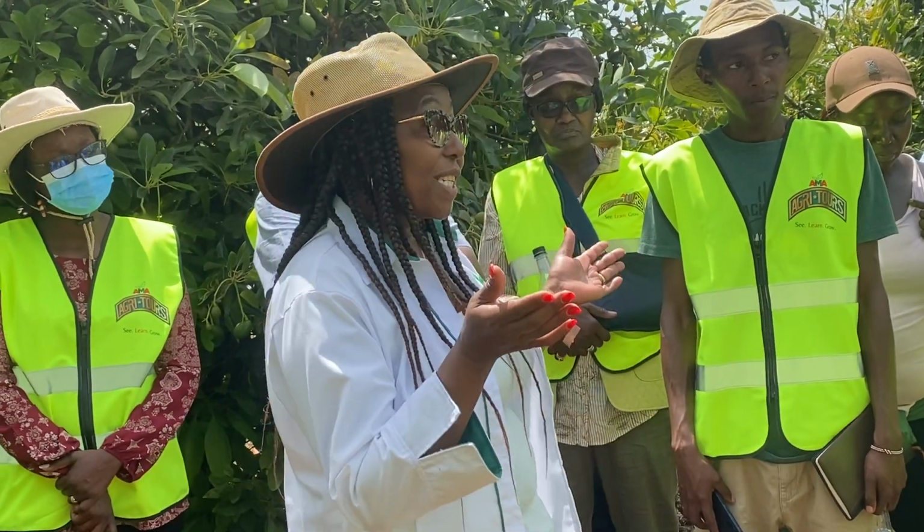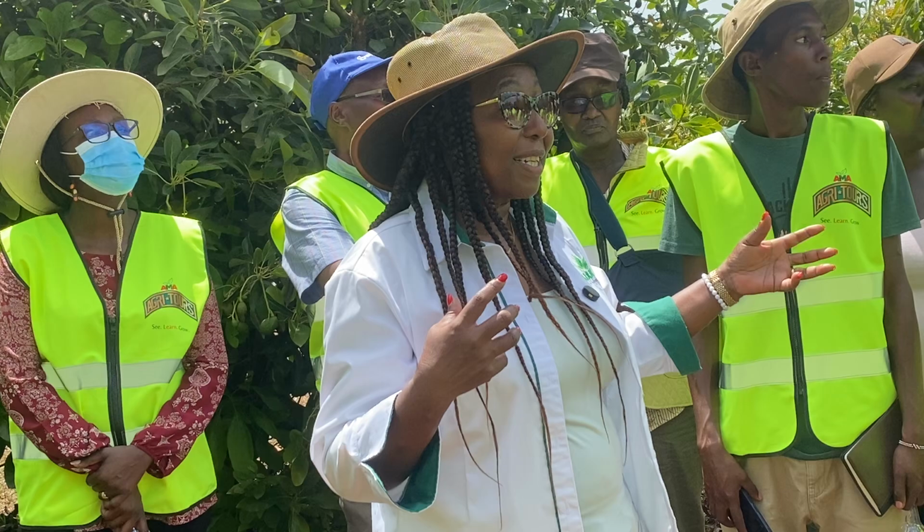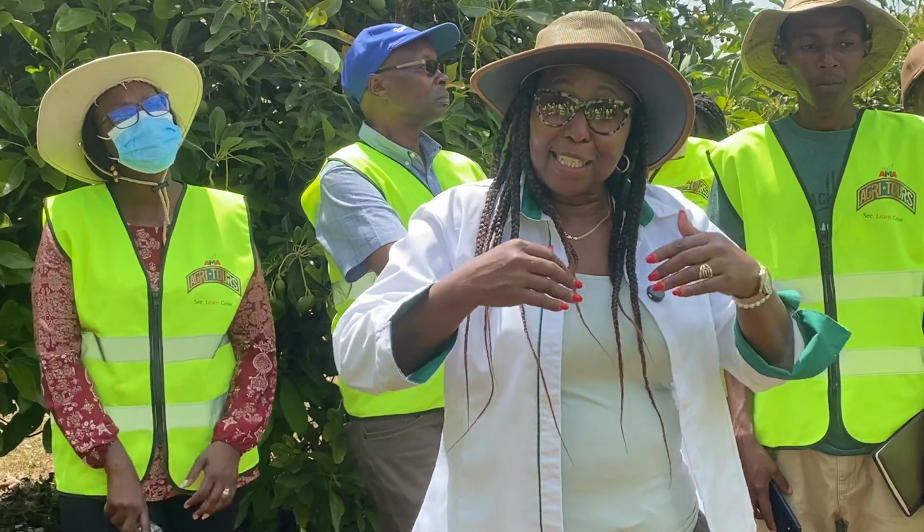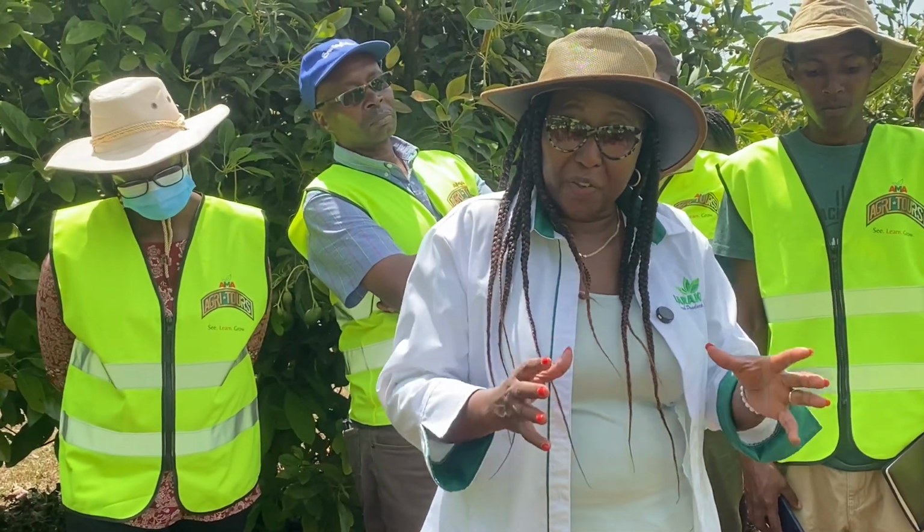If you look at this orchard, we have a lot of trees. Some are active, some are not, because Zion zilikuwa zimetoka kwa mama different, right? But that is the farthest that our technology goes right now.